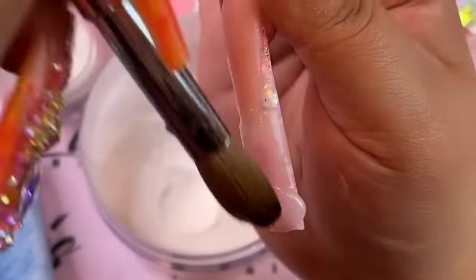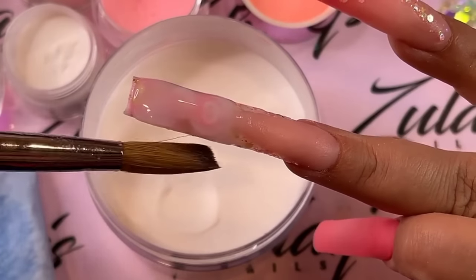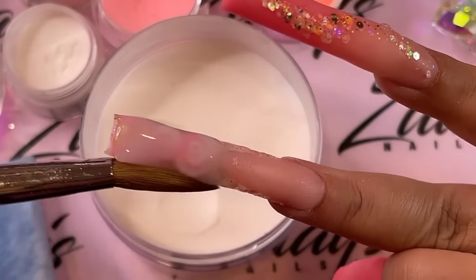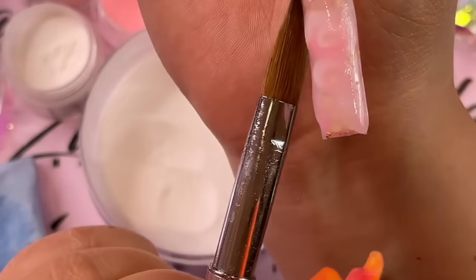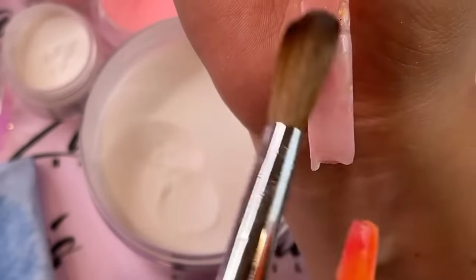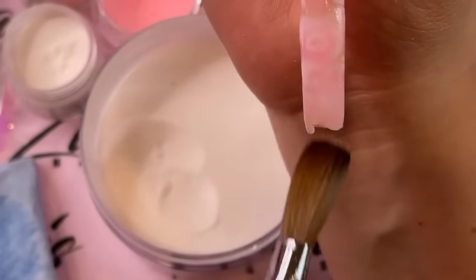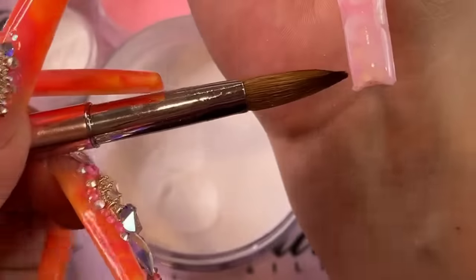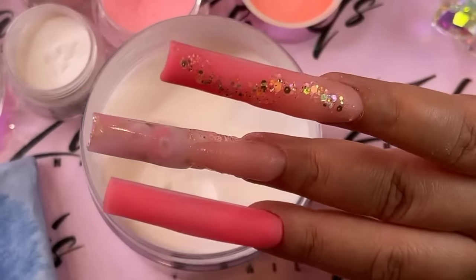What's your favorite cover acrylic? My ultimate favorite one is the Cover Pink Nude. That one has been my ultimate favorite. But right now, since I have new ones, I've been loving the Luscious Pink and the Cover Salmon. But don't tell Almond Butter, because I was a little obsessed with Almond Butter like a month ago. I'm just a little cheater like that.